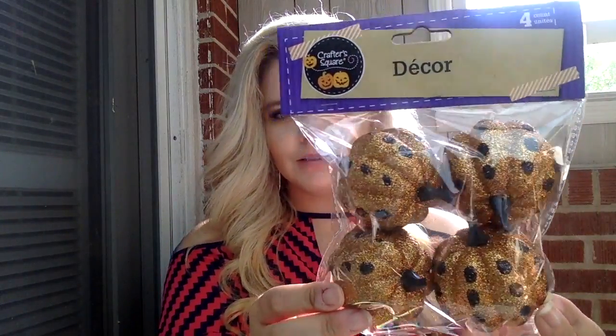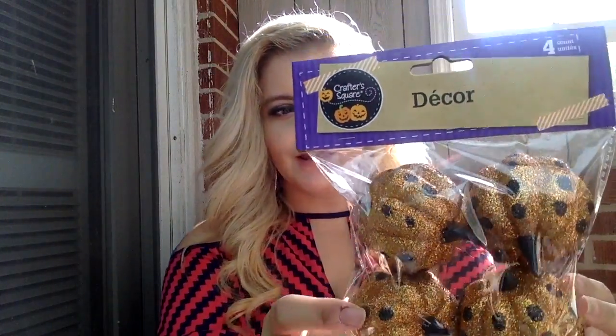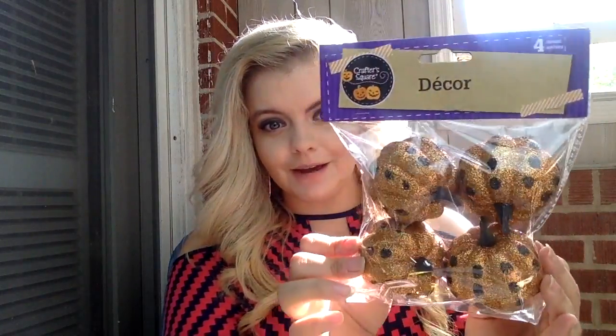Next fall item I got were these really cute little polka dot glitter pumpkins. I'm not too sure what I'm going to do with these yet, but they were just so precious. I couldn't leave them behind. I kind of want to make a wreath. I've never made a wreath before, but I might put these into my little craft pile and attempt a DIY wreath kind of thing. But I thought these were really precious.